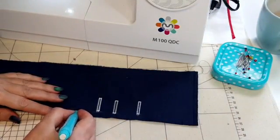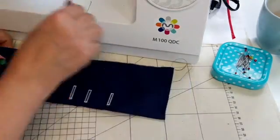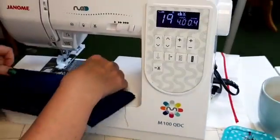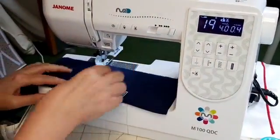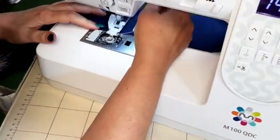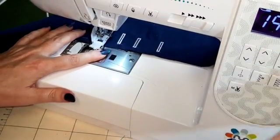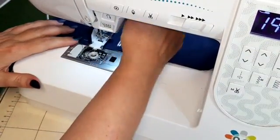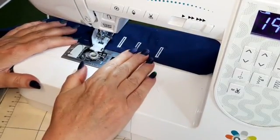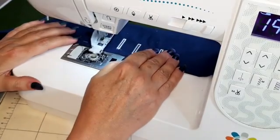So I'm just going to do marks for those two. And I'm going to do number 19, so you just literally reset it, and again start off with the default settings for your machine. Make sure the needle's going to go down in your mark, and make sure everything's nice and lined up. Oh, I was pushing the foot pedal, I forgot I was doing the start-stop.